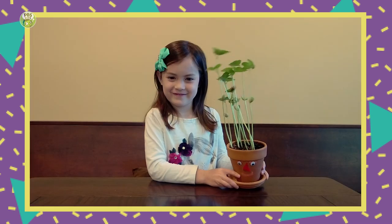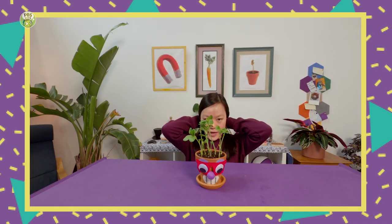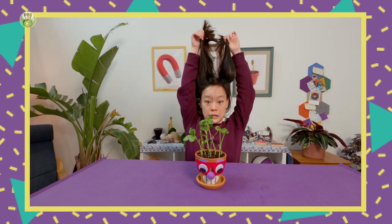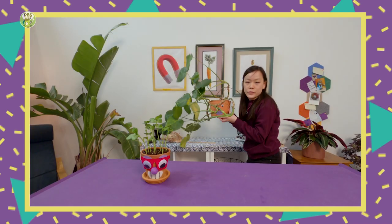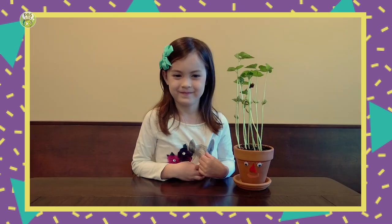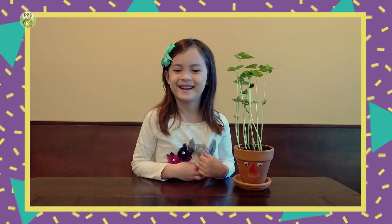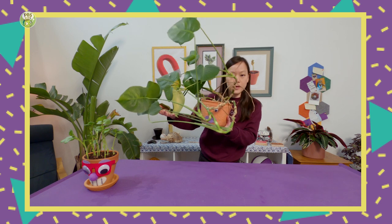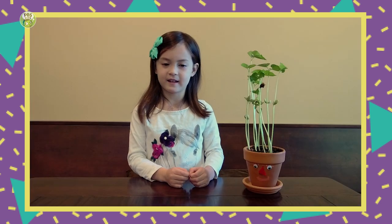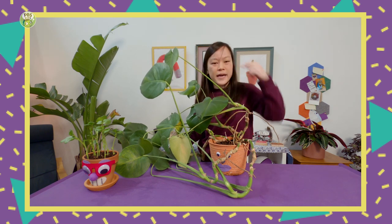And the hairstyle that our pots have right now is kind of just straight up, right? Because the plants are going straight up. Yeah. So it's kind of like if your hair were like this. I actually have another plant I'd like to show you. This beautiful plant right here. Can you see her face? Do you like her lipstick? Yeah. And is there anything that you notice about where the leaves on this plant are? On one side. Why do you think that all the leaves are on one side of this plant?